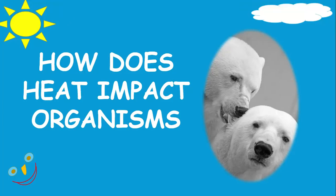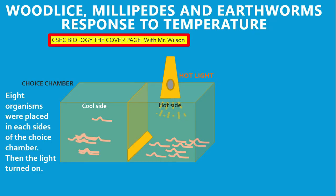Living conditions can go from one extreme to another. But how does an organism cope with this extreme? In this experiment, we're going to be looking at invertebrates and how they deal with the extreme of temperature. So we're going to be looking at the woodlice, the millipede, and earthworm, and of course their response to temperature.